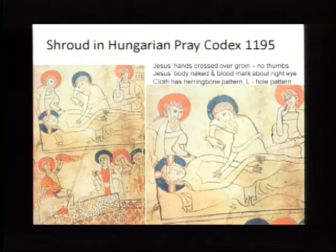Jesus' hands are crossed over his groin. That's entirely against all the art of the ancient world and any of the art on Jesus. There are no thumbs on this painting.